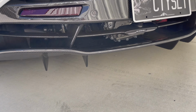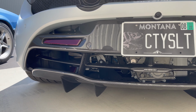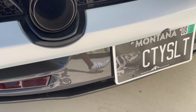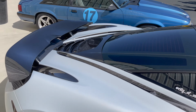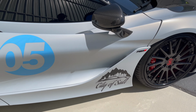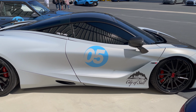You can actually see inside the mechanics underneath the engine. Wow, that's dope. I love all these carbon fiber elements right here. And the top is also carbon fiber. Oh, that's a nice car. Let me move back so you can really take a look.